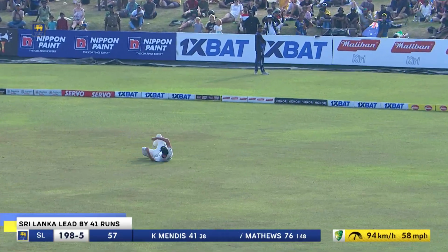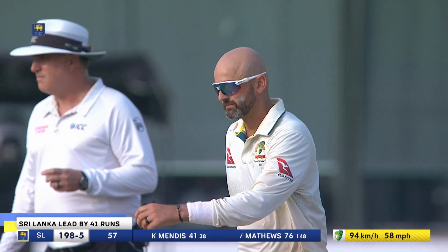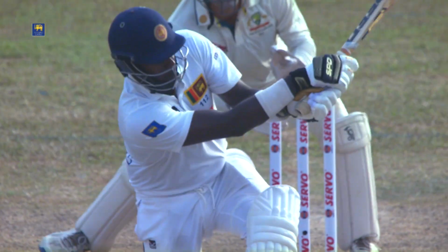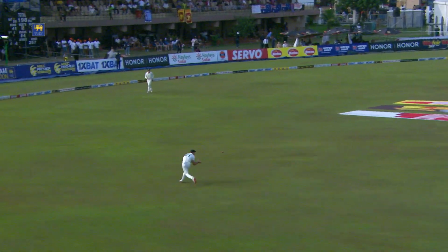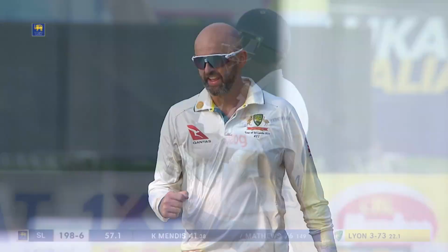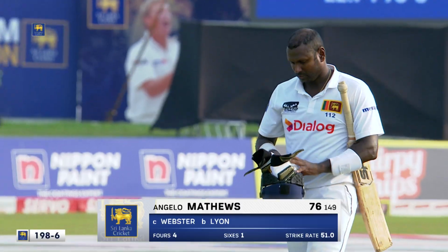Matthews. Oh, that's a big one. That's a huge one. He's taken in the deep. And Nathan Lyon has got his man. And this is what they were after. Decides to go up and under a sweep shot. And he just picks out Beau Webster at deep backward square. It was just hovering. Once he wraps those hands around the ball, they stay locked in. Matthews departs for 76. And Sri Lanka now 198 for 6.